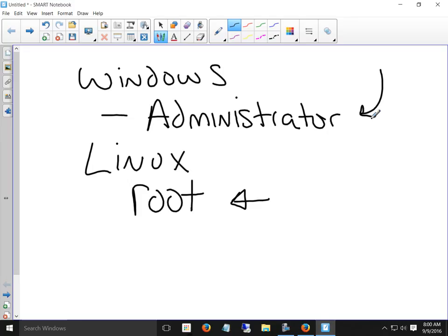Case is important on everything in Linux. You can't even go to a folder if you don't put the upper and lower case right. It says, nope, that's not where you meant to go, so I'm not letting you go, okay?